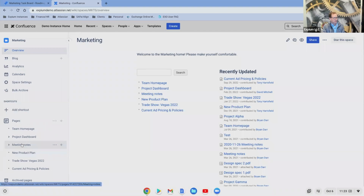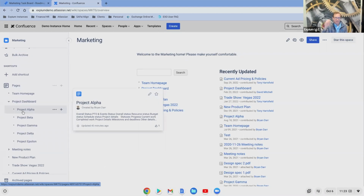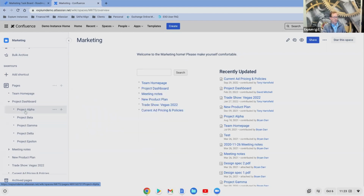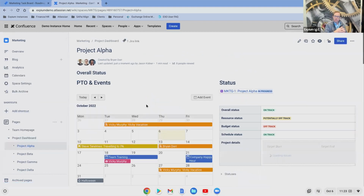So what I want to show you here is if we go over to some of our team pages, each of those epics that were in the Jira software project that represent one of the projects that the marketing team's working on is also represented over here by a page that's been created. So I'm going to go into that Project Alpha page that, again, is related and is essentially a dashboard for that project. And as we'll see here, it's going to bring in a lot of information from Jira. So you're not having to manually update this. There might be some places you do, but a lot of it's coming directly from Jira as the source of truth.